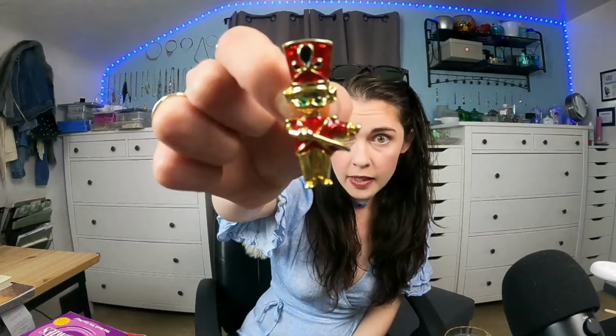Let me show you the other pins before I show you the hat pins. This little guy is an adorable little tiny Christmas nutcracker with an adorable little face. Oh my god, he is so cute. It's ridiculous. And I love him, and he is joining my Christmas pin collection.